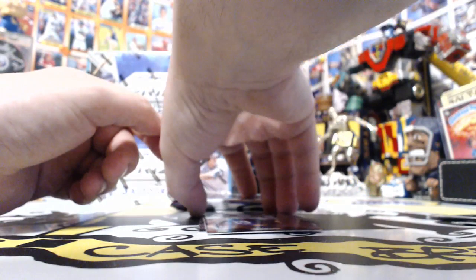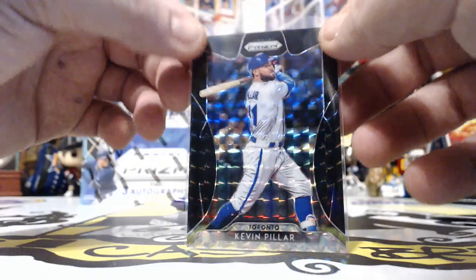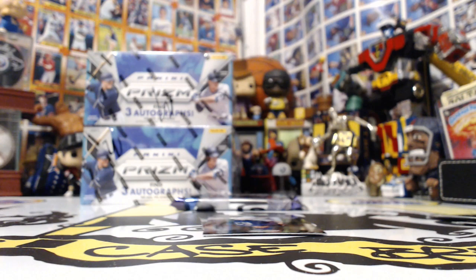The first four boxes of this case had Eloy Jimenez auto to 60, and a Kikuchi auto to 25. We just hit a 101 Kevin Pillar. Yeah, definitely some nice hits. There was a gold Danny Jansen auto to 10. The first break, there was an auto to 5. Forgot what player it was, but we did hit an auto to 5. We didn't get the case hits yet, so those are still live.